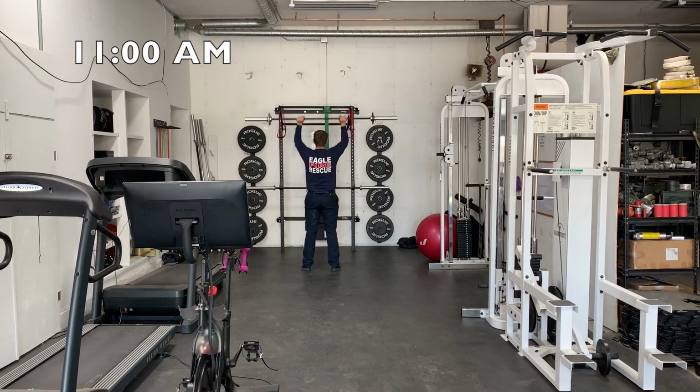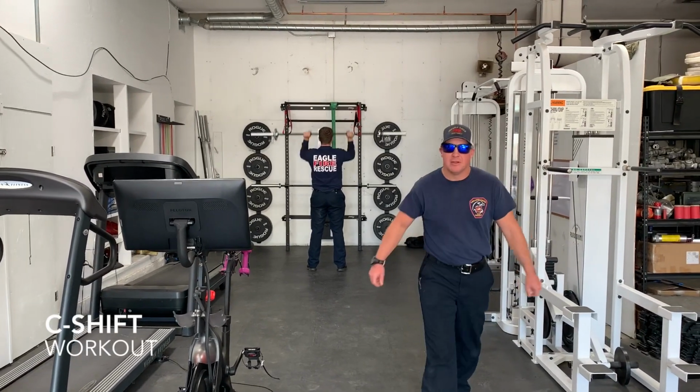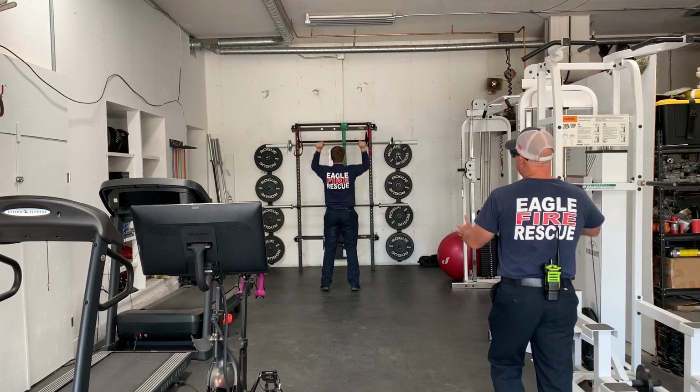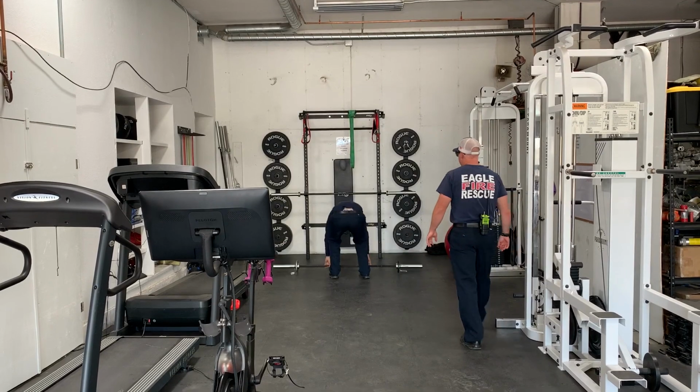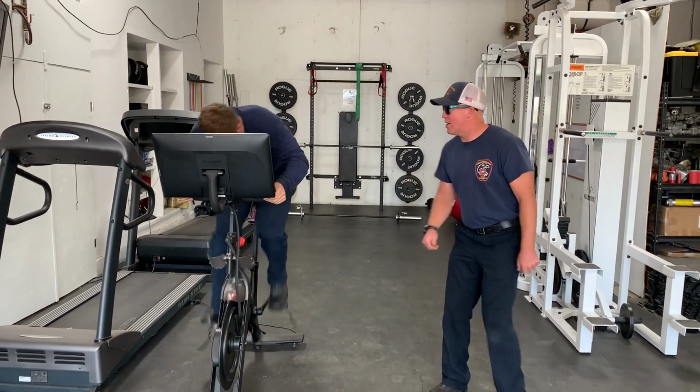Come on, Gibbons! 10 more! Let's go! Here at Eagle Fire, we take fitness very seriously. Throughout your career, you'll be doing lots of fitness, so you're ready for the incident. Come on! Gibbons, over here! Get on the mark! Let's go! 20 more! As fast as we can go!